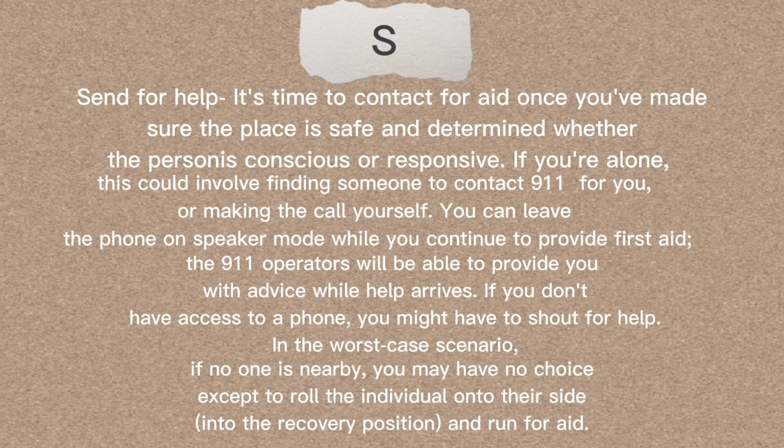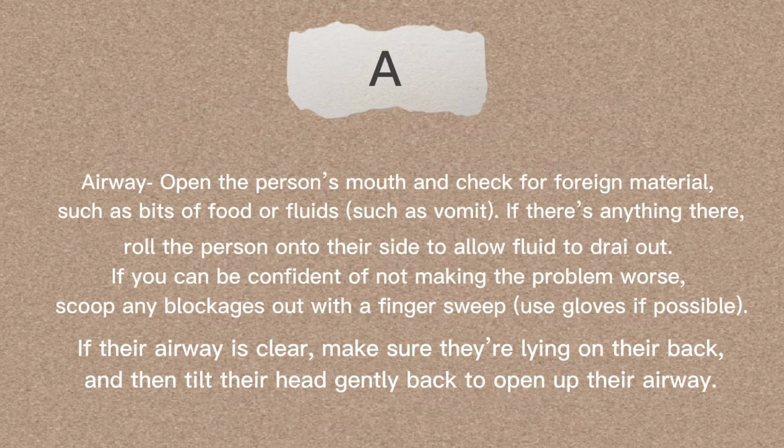Next is send for help. It's time to contact for aid once you've made sure the place is safe and determined whether the person is conscious or responsive. If you're alone, this could involve finding someone to contact 911 for you or making the call yourself. You can leave the phone on speaker mode while you continue to provide first aid. The 911 operators will be able to provide you with advice while help arrives. If you don't have access to a phone, you might have to shout for help. In the worst case scenario, if no one is nearby, you may have no choice except to roll the individual onto their side.